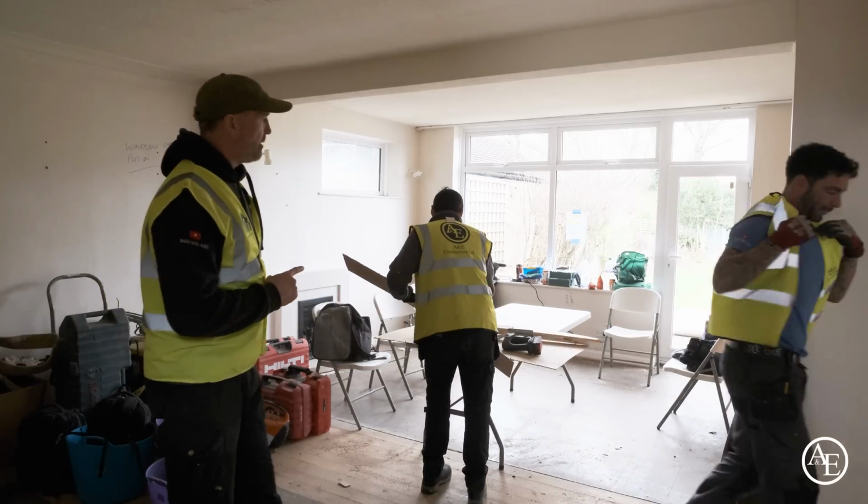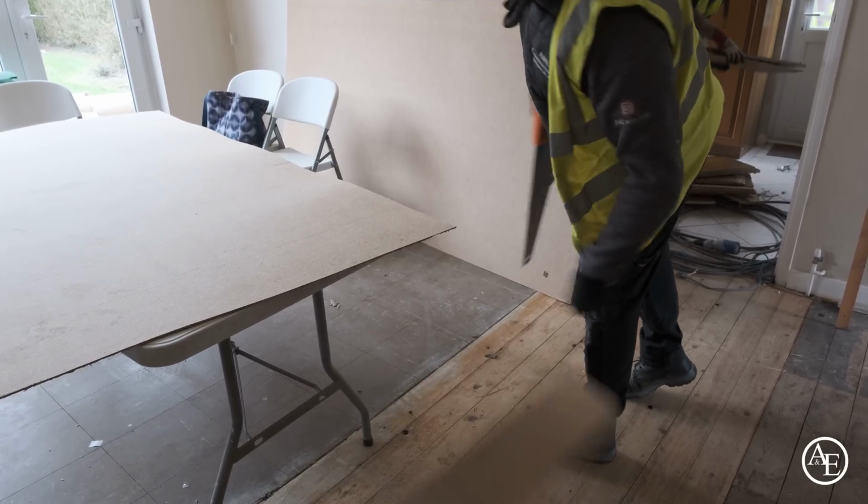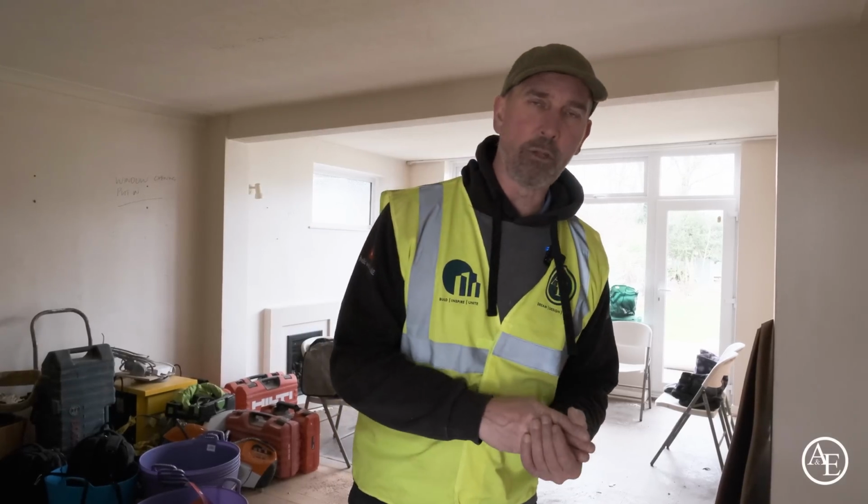So what Phil's doing at the moment is just getting all the templates ready to put on top of the staircase to protect the staircase, because we're going to be knocking off plaster there and we want to make sure we don't damage the wooden treads.